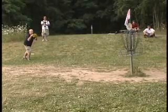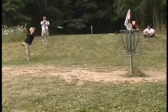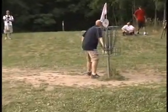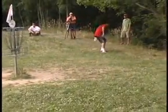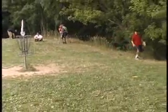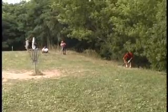As Dustin looks at his birdie. Nice putt from Dustin there. And nice hustle to the basket as well. Very admirable. Hold on to your disc, Dobbs. You got to get that one in the basket. Surprised the players didn't stroke him on that one.